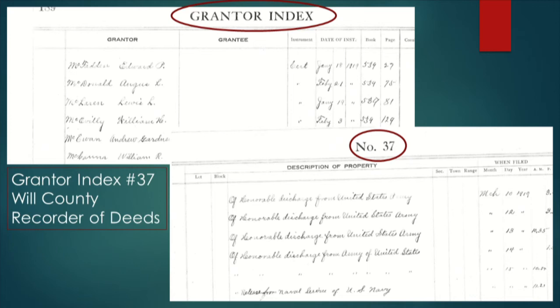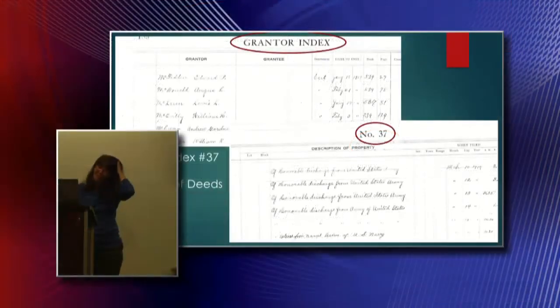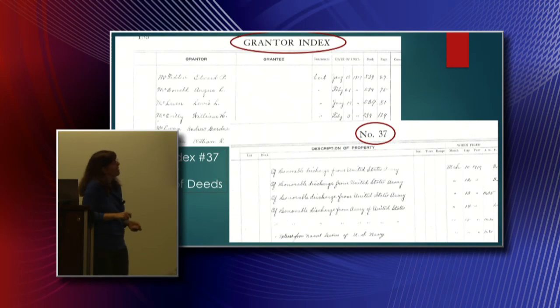If any of you are doing research in Kane County, see me when I am not being recorded on air, and I'll tell you how to get access to these. If you're doing research in Will County, see me, I'll tell you how to get access to these. And then here's what the actual document looks like.